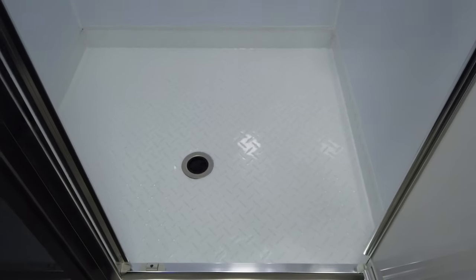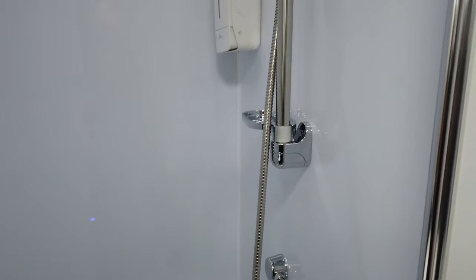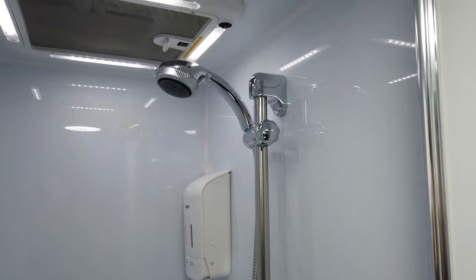Opening up and entering into the shower, our in-house made aluminium slip and crack resistant shower base. It's all locally powder coated, aluminium dye bond in the walls there, as well as the shampoo and shower gel dispenser.